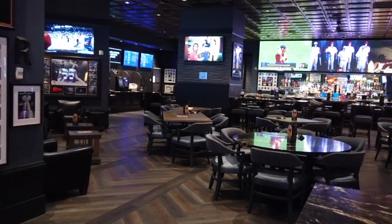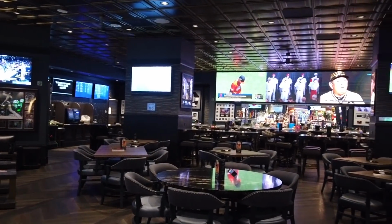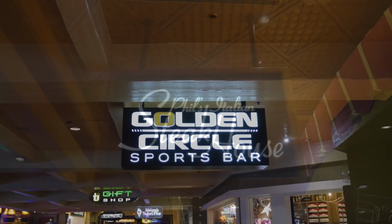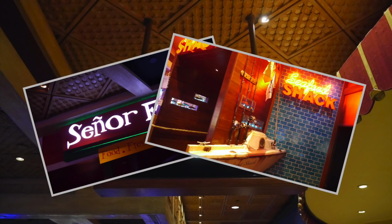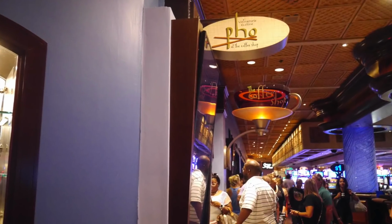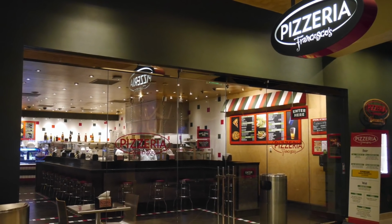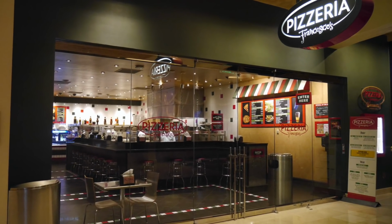Here's a quick update on the restaurant situation at TI. In last year's walkthrough, we covered every restaurant on the property. Today, that fabulous sports bar, the Golden Circle, is being remodeled or dismantled. It's hard to tell. The steakhouse is not currently open. Senior Frogs, the Seafood Shack, and Gillies are open for dinner, but with limited menus. The coffee shop is still available, also offering a limited menu. And the pizza shop near the guest elevators, Francesco's, offers pizza by the slice or the pie and is open daily from noon to 6 a.m.